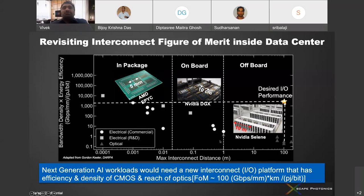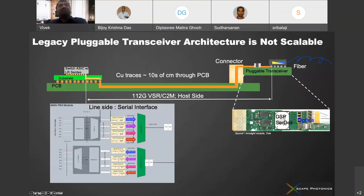So how do we really achieve such an interconnect platform? In order to understand that, let's first understand why the energy efficiency of these optical interconnects is extremely low. When we talk about these optical interconnects, we are really talking about a legacy pluggable transceiver architecture.